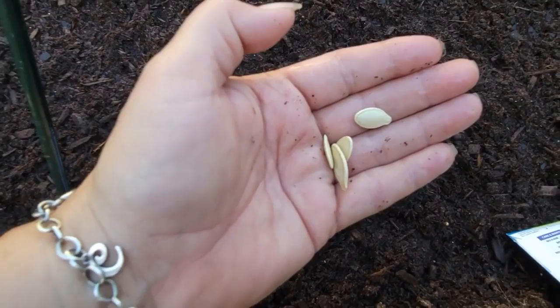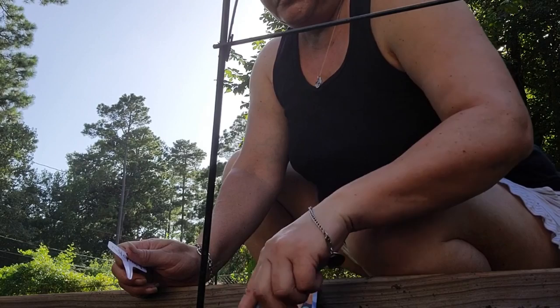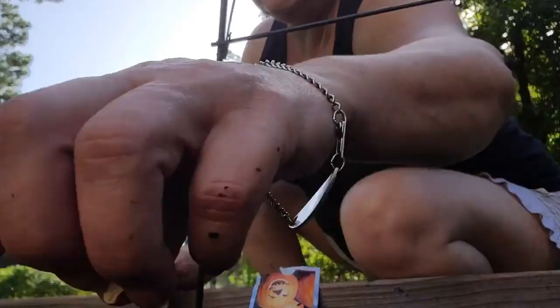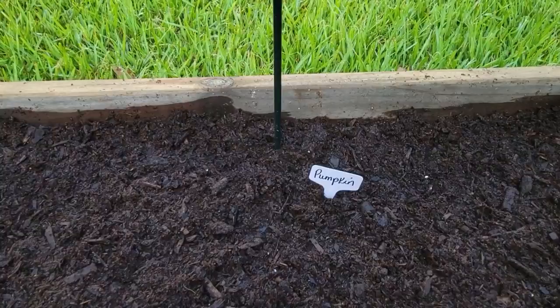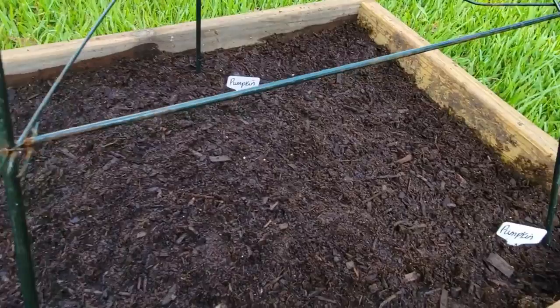Pumpkin seeds. Okay, they are all planted. Pumpkins over here and the other over there. What are you planting for fall crops?